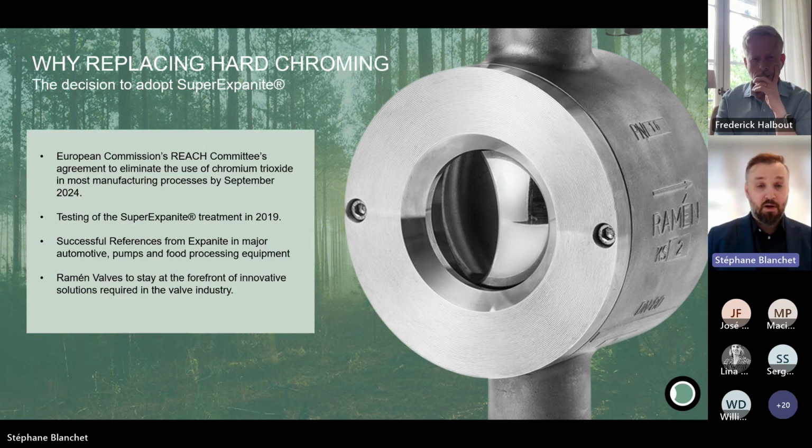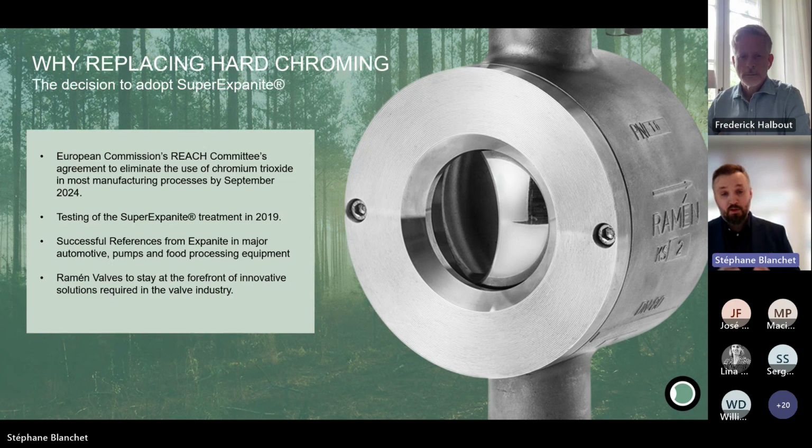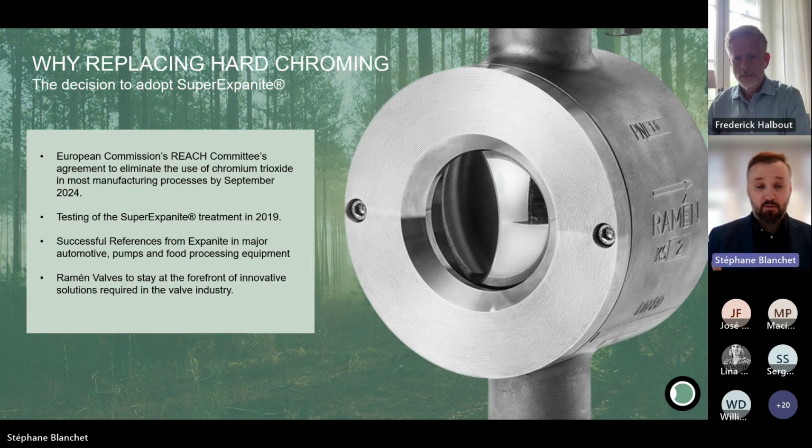Why did we change from hardcombing to SuperExpanite? Well, there are several reasons for that. The main reason, of course, is that there is this REACH committee in Europe that states, and it's a fact, that all manufacturing processes, all suppliers, all manufacturers will have to limit their hardcombing by 2024. So that's a fact. It means that in 1 year, all manufacturers using hardcombing will have to limit it and use something else. So that's the first thing.